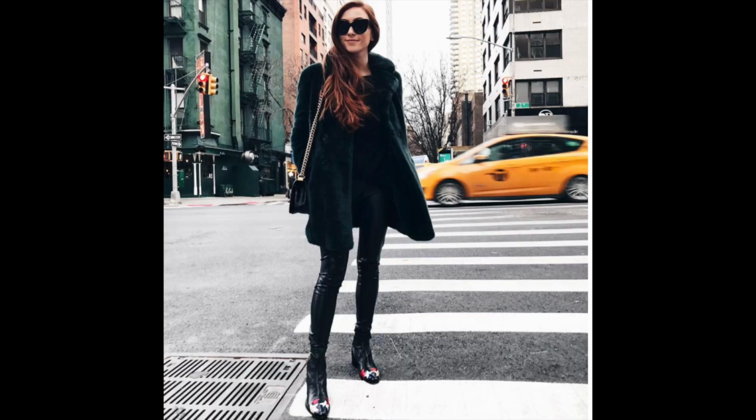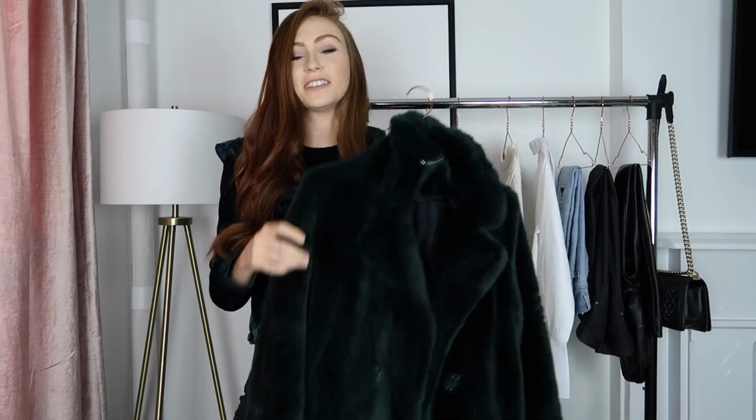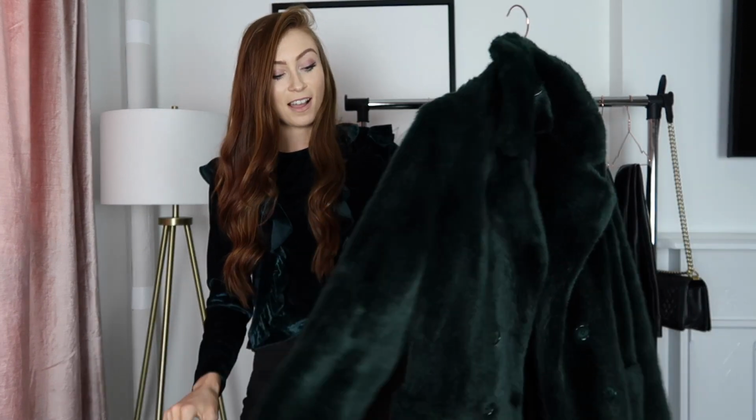I got this coat, I want to say 2 years ago, maybe two winters ago, and I have worn this so much. Honestly, it's probably the warmest thing I own, and living in New York, the winters are obviously very tricky here and you really have to wrap up. So this is my go-to. You've seen this on me so much on Instagram and Snapchat, on my blog, and I love it.